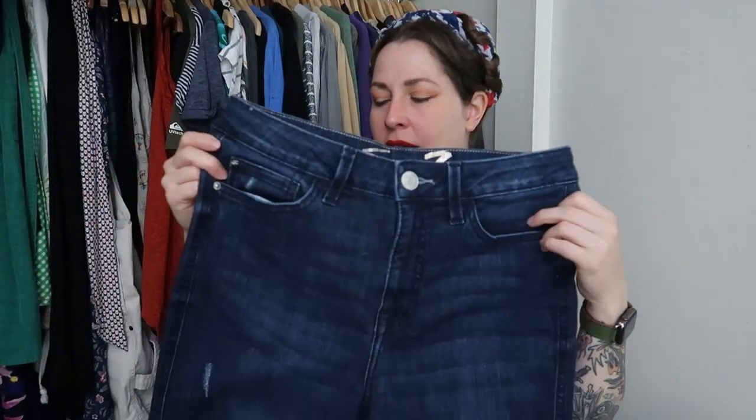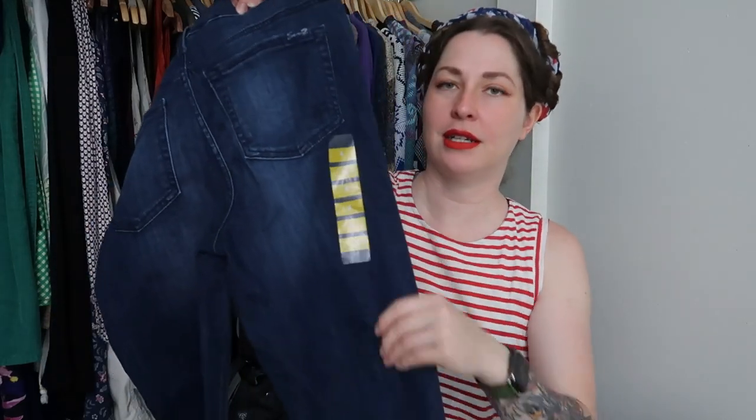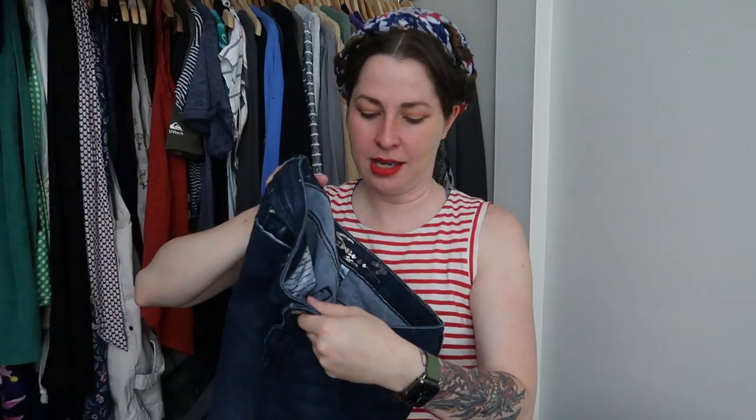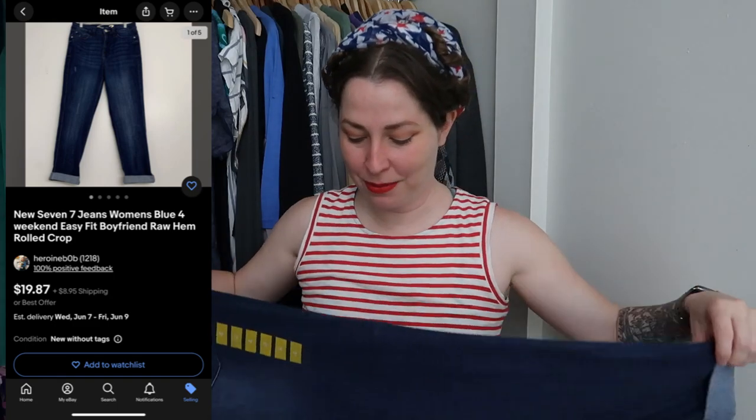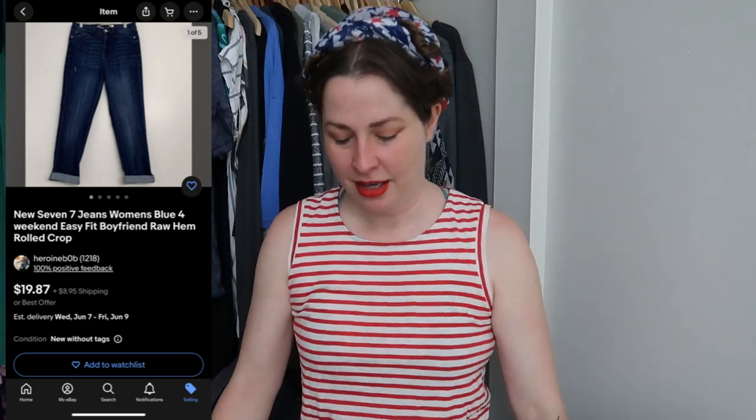This, I was surprised nobody had picked these up for $1. It's a pair of 7, which I know 7 is sold at Costco, but they are brand new. This is a brand new size 4 boyfriend fit. So this is the Weekend Easy Fit Boyfriend, and it is a women's size 4. So again, I am happily picking up new with tags stuff in a known brand for $1.